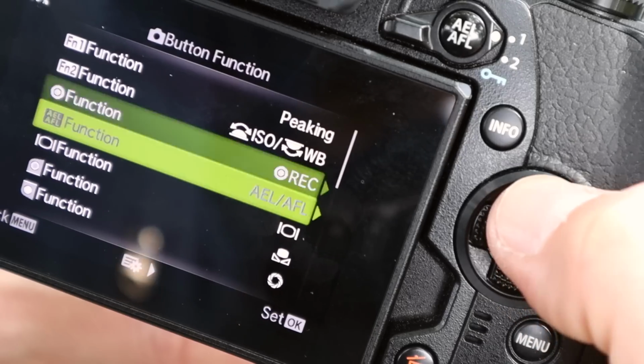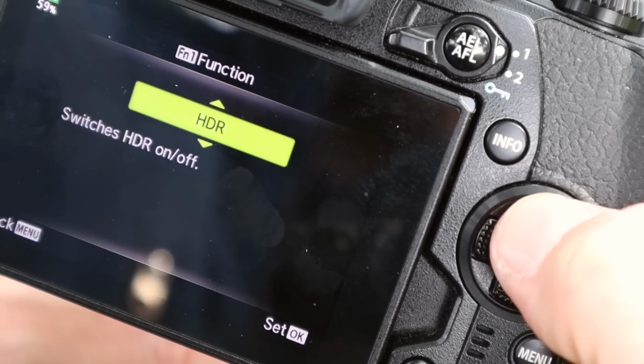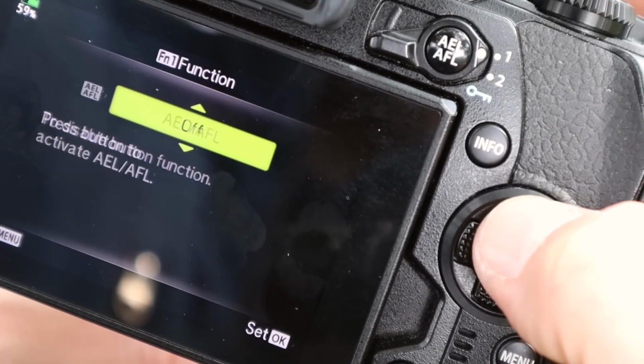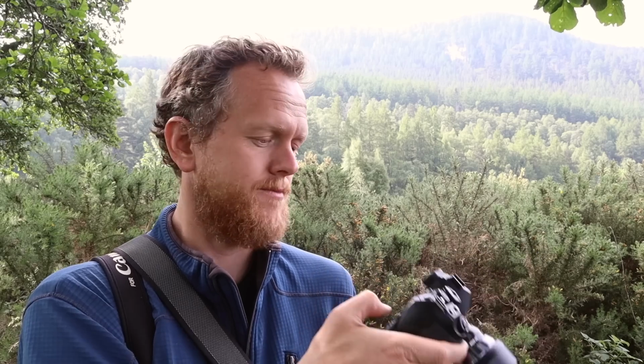You could set a different button if you like to have, for instance, that F1 button up there. You could go up to F1 when you're in the button function menu. You can go in there, and then you can find the one that says AEL/AFL. So that basically means that you would set that to back button focus.